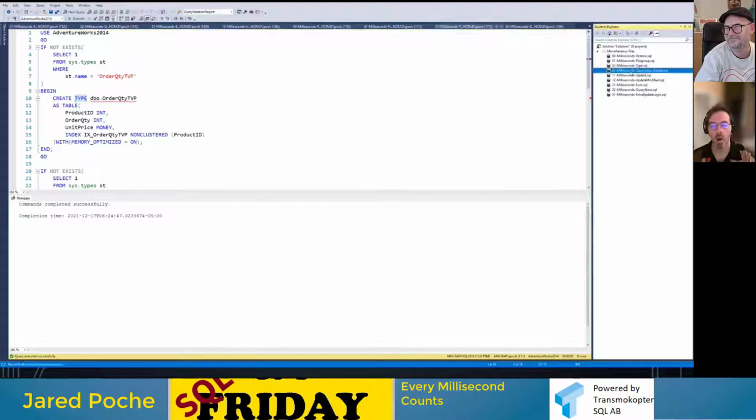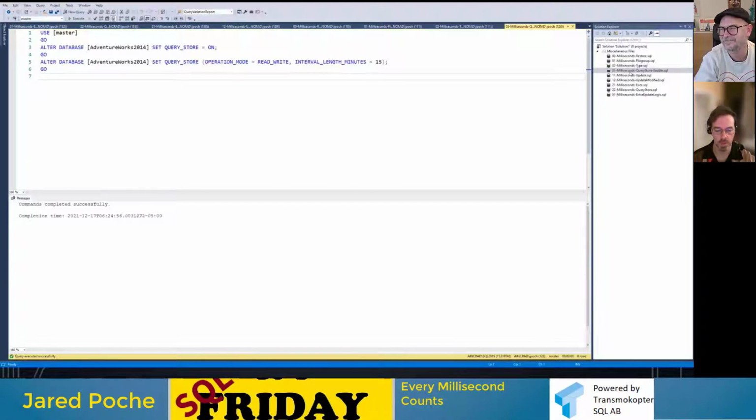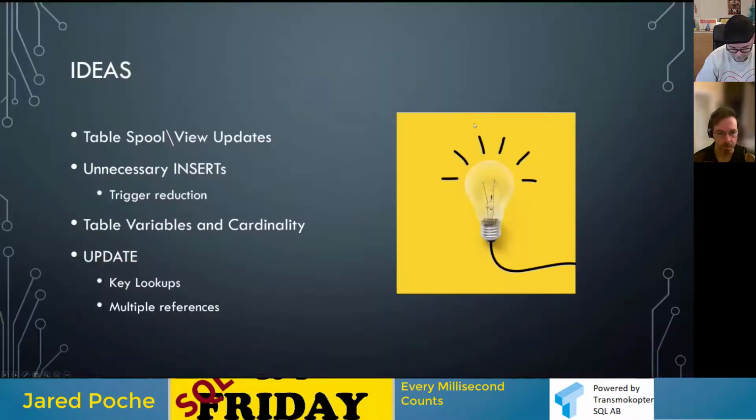All the numbers that I'm giving in this, and I'm talking about however many executions and however many milliseconds, all of this is just information that we got from Query Store, which we aggregated across a bunch of databases. So for what we're going to do later, I'm going to go ahead and turn on Query Store in this database. And now let's go back to the slides for a minute.